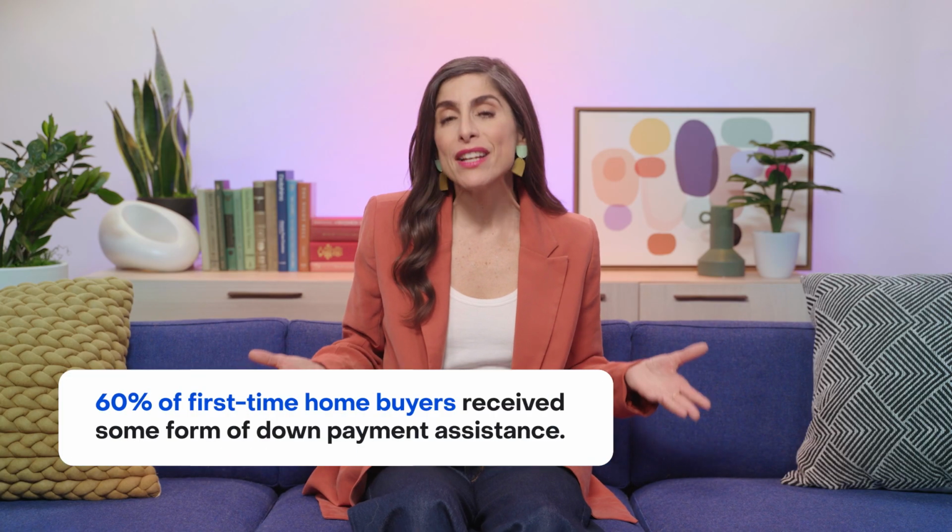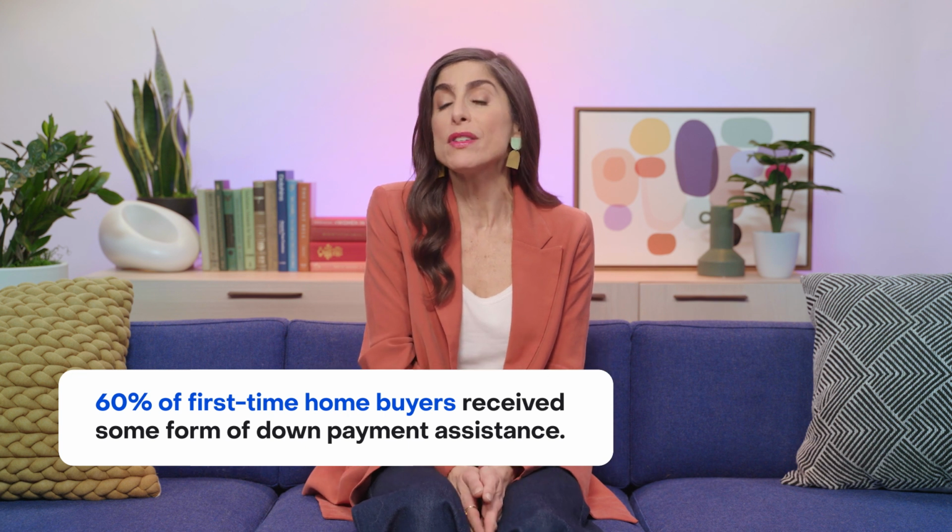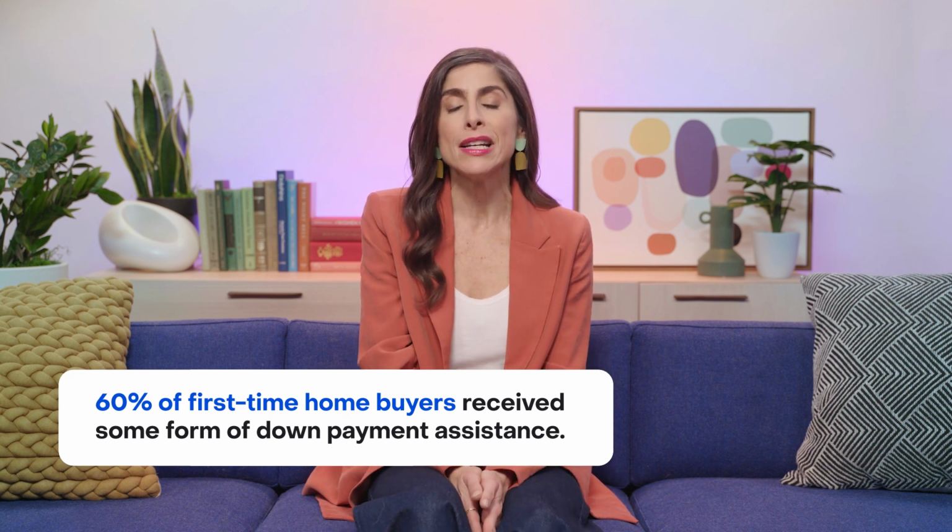When it comes to figuring out financing for your home, you don't have to do all the heavy lifting alone. If you're having trouble saving up, that's okay. 60% of first-time homebuyers said they've received some form of down payment assistance, according to a Zillow survey. There are generally 9 types of programs first-time homebuyers can use. You might not qualify for all of them, but you might qualify for some. So let's take a closer look at what each of these options has to offer.